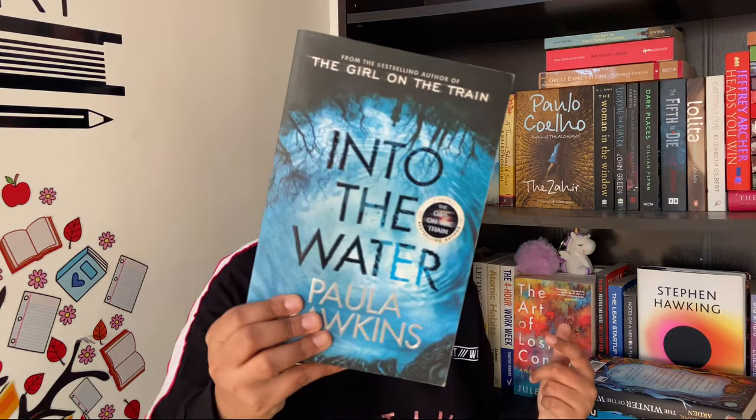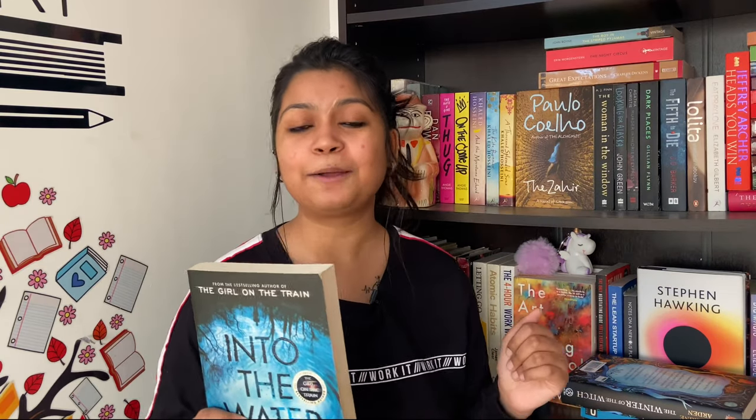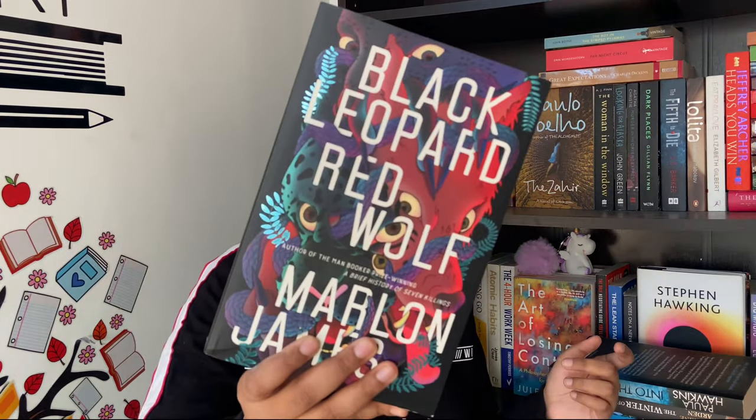Next up, we have Into the Water by Paula Hawkins, one of the most favorite books I have in my bookshelf. It is dark, it is thrilling, it has a lot of narratives, it is confusing. I love confusing books. It is thick, and it is one of the first fiction books I read when I started with Libro Review. Last but not the least, I have Black Leopard, Red Wolf by Marilyn James. Again, I got it because it is thick, it is super duper famous, people talk a lot about this book.